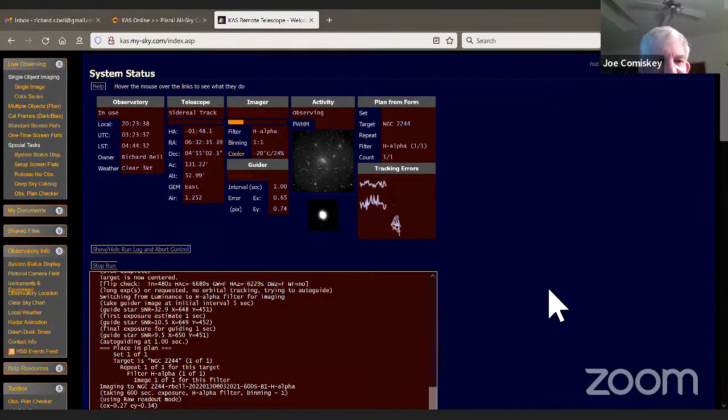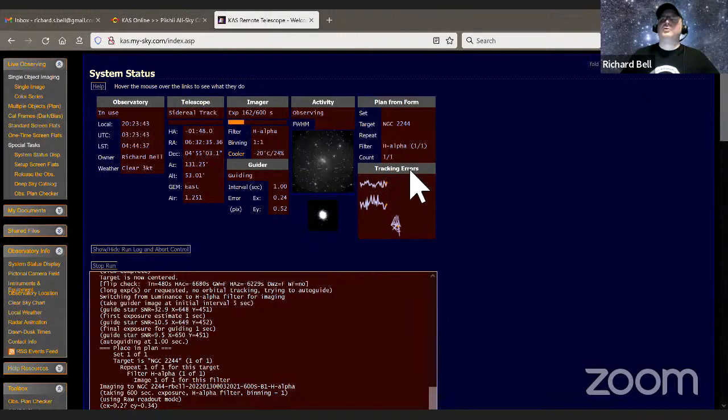Since this is a nice bright emission nebula, I'm doing a 10-minute exposure, this time with the hydrogen alpha filter. I'm working on a project with this nebula right now, but when I do my images for my final image, I'm doing 20-minute exposures. I figured that's probably a little too long for an online viewing session. So 10 minutes is the max I think we should do for exposures, but the camera can go much longer.